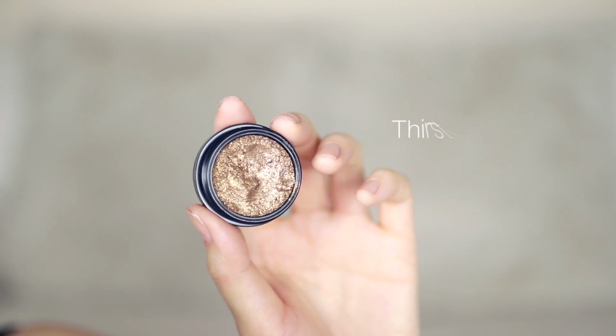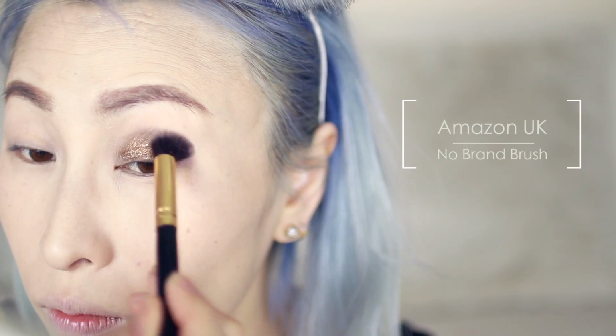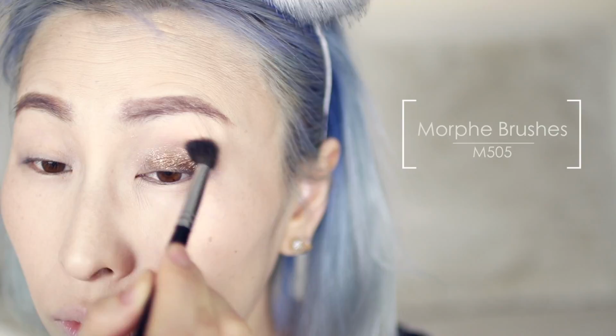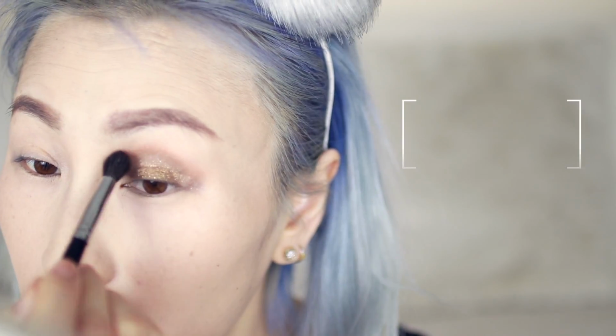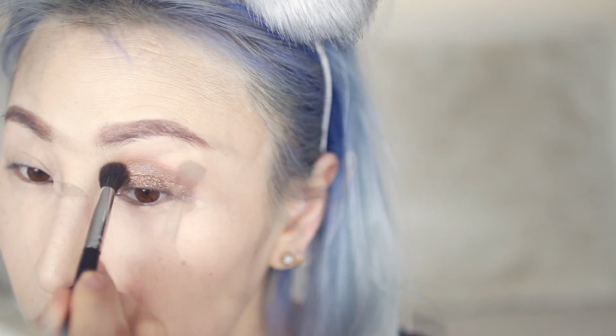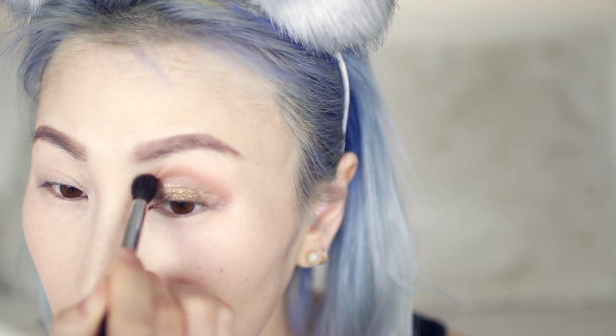The first shade I'm going to use is this antique gold called Thirsty Girl, and I'm using my ring finger just to smooth it all over my mobile lid area, taking it slightly higher into the socket area as well, and then smoothing it out with a flat kabuki brush. Using matte brown shade Desert, I'm going in with Morphe M505 brush just to lay down my transition shade. It's a beautiful soft shade.